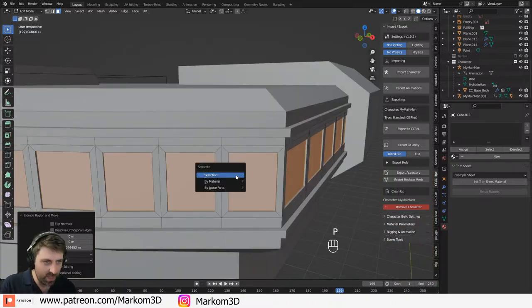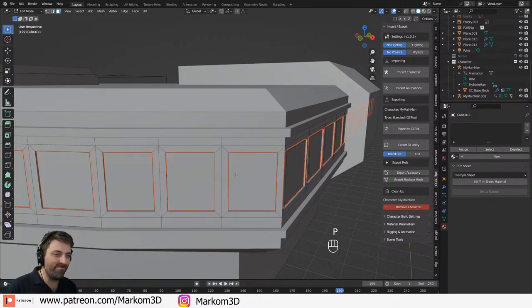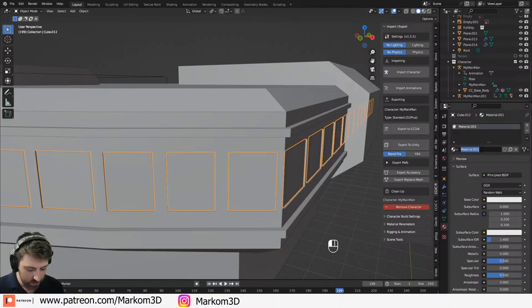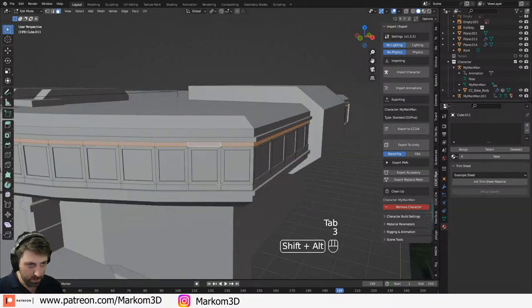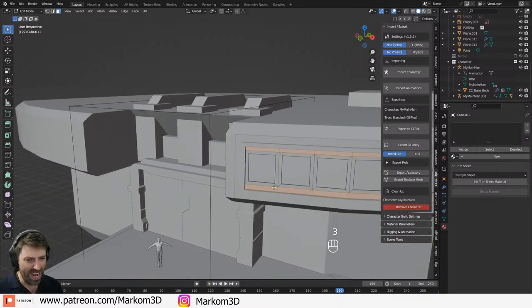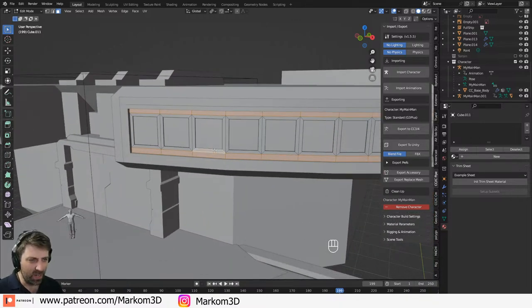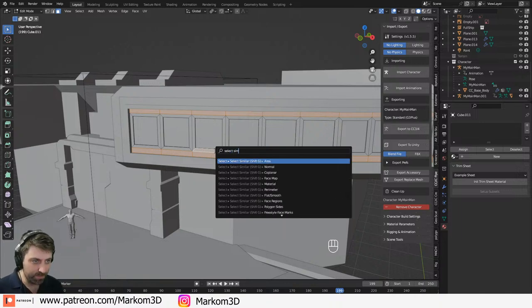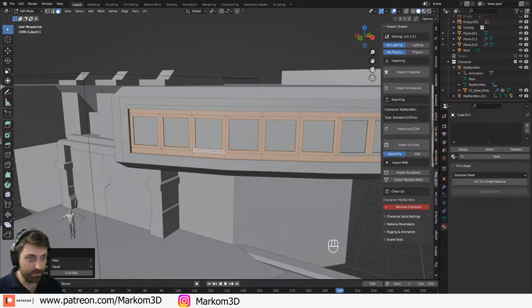Let's go P. Separate by selection. I'm going to make this material glass. Let's do it. Marco, don't do it. Yeah, let's do it. Let's go like this. And then I'm gonna go select similar area.